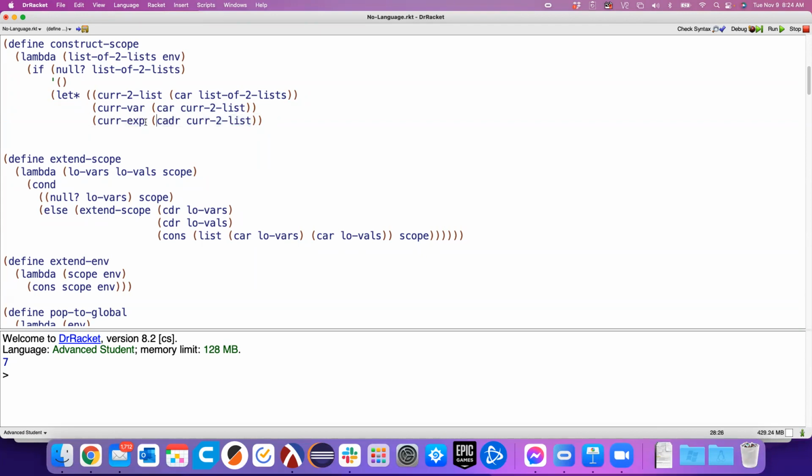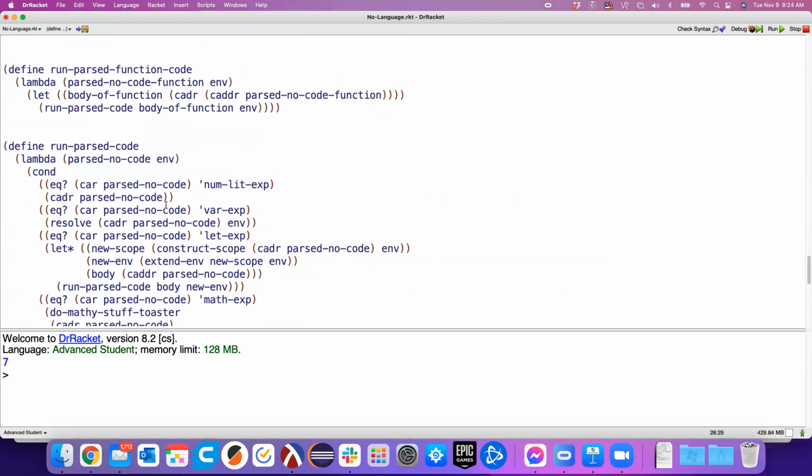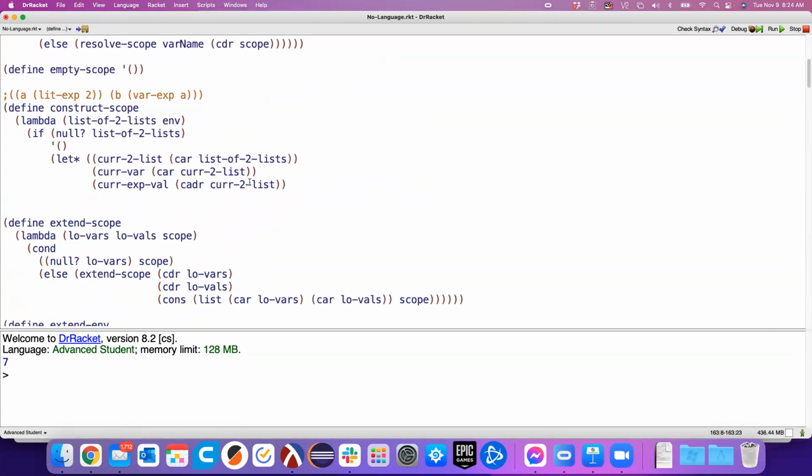Because what's going to happen here is we are going to execute this. In fact, we could execute it right now. Our cur expression value is going to be, what's the name of the run parse code? This is going to be run parse code on the cadr of cur to list in whatever that environment that was passed up here is. Presumably, I'm going to be calling it another time with an updated environment, right? Okay, so that's going to give us our value.